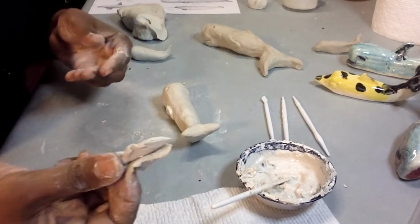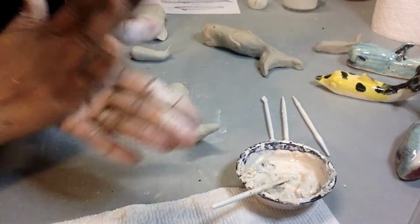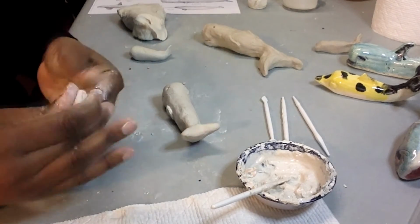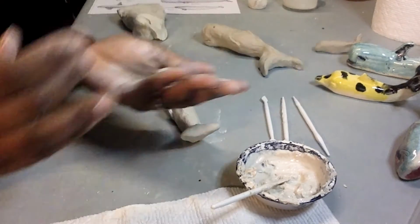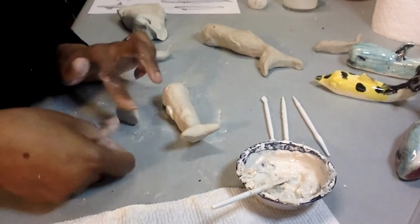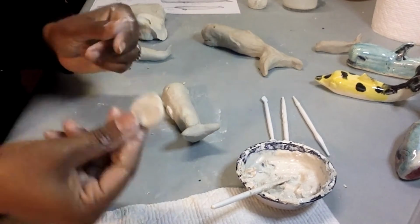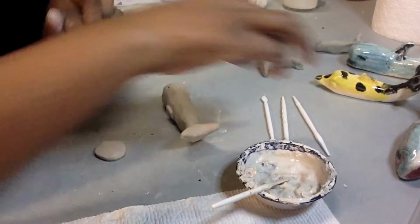All right, so I have some of this left over. I will start off with a ball, smooth it out. Always feel the clay, move it around, right? Warm up the clay, okay? And then I'm going to flatten it out a bit to a thickness that you want. Not too thin, not too thin. And I'm going to cut a triangle.